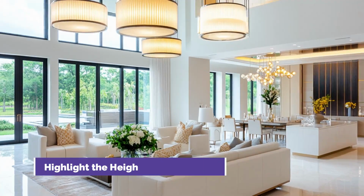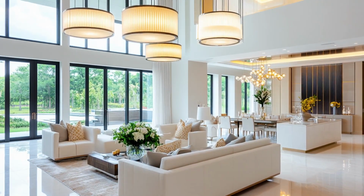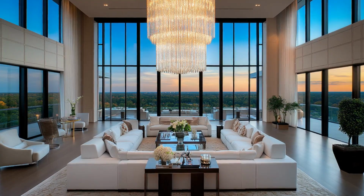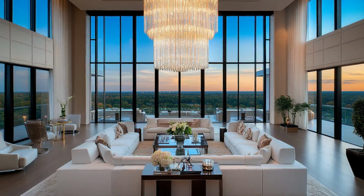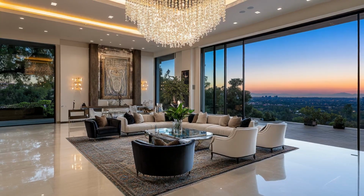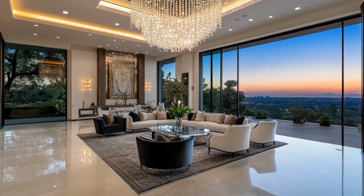A high-ceiling living room offers the perfect opportunity to make a statement with lighting. Consider installing a grand chandelier or a cluster of pendant lights to draw attention upward. This not only fills the vertical space but also adds a focal point that enhances the room's overall design. For a modern touch, opt for geometric or minimalist fixtures that contrast with the open space. The lighting you choose should reflect both the style and scale of your room, adding warmth and elegance.